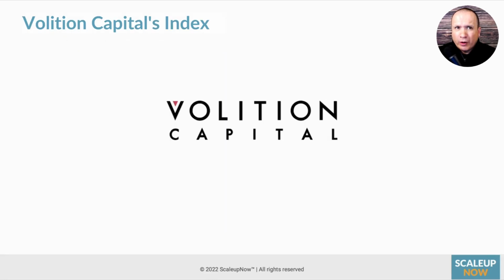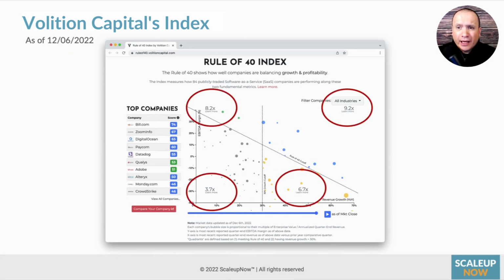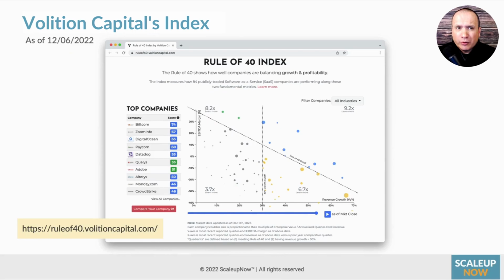Same approach with Volition Capital. Their model is online, fed by public company data. Again, the Rule of 40 cutoff, the growth cutoff, and they calculate median revenue multiple for each quadrant. In the yellow box, here is where you can access that model.